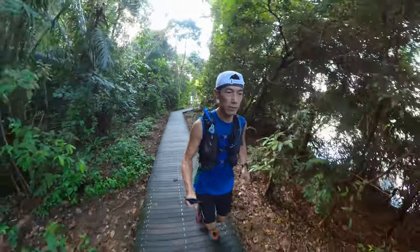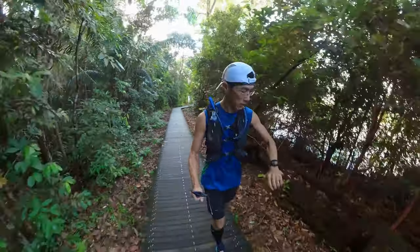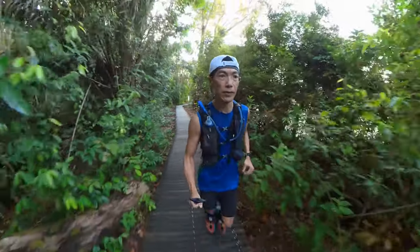Okay, update. Now we are at the Lower Peirce Reservoir. Distance is 15.2 km.